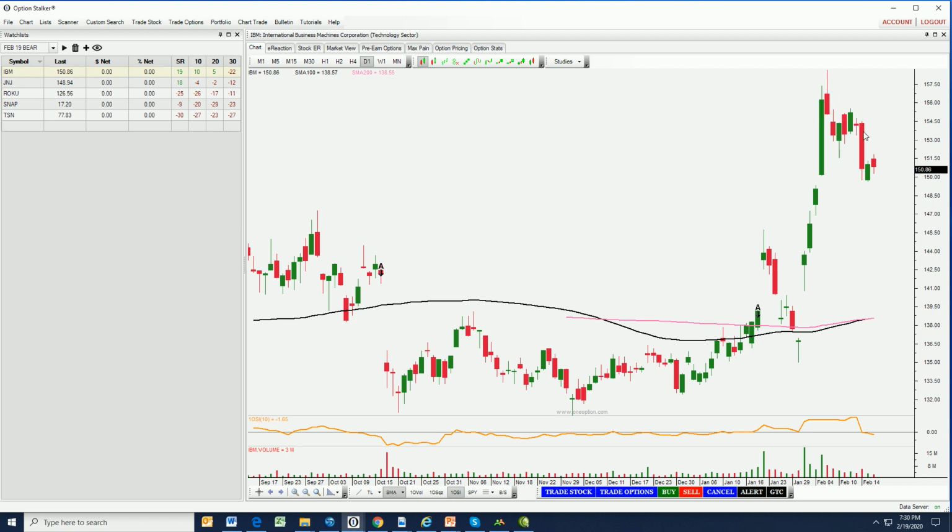There's nothing there just yet. And I think you're going to see some people who wanted to get out down here at a lower level rejoicing that they've got a second chance to unload this stock. We'll see. I like IBM as a short. Selling the 155s, buying the 157s, going out to the March 6th expiration.